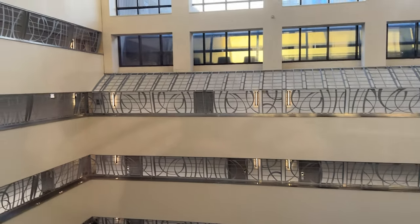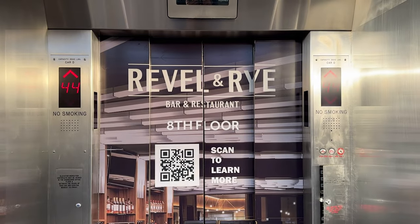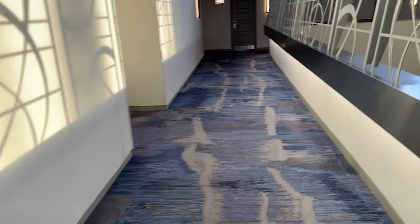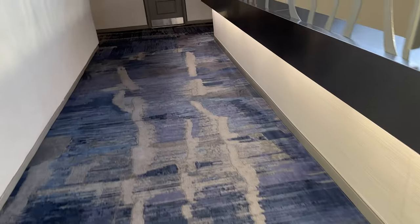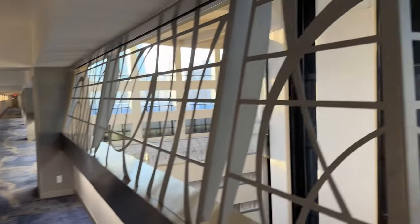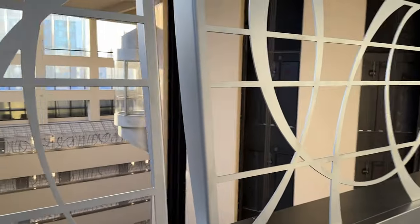Here we are at 45. All right. Let's get a view. There goes car D. So up here, 4501 to 4524. Look at that. This place in general is amazing. There's car D still waiting there, sitting for me. Up, there it goes.